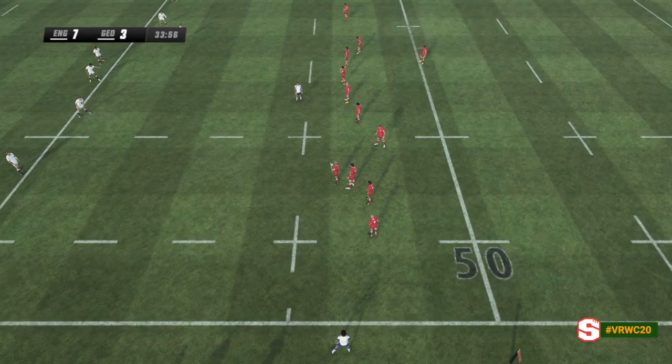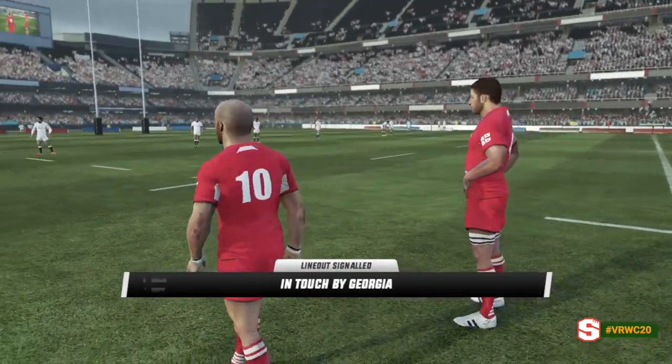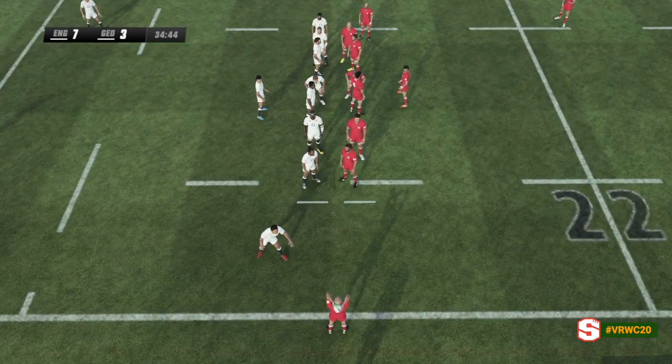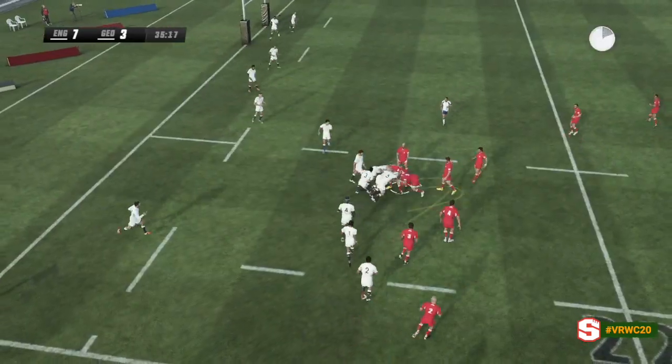So, they're going to kick for touch, not going for three. And he's banged it into touch. Yeah, it's a good chance to score here. The number eight dragged it down nicely.